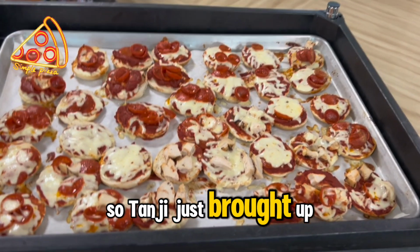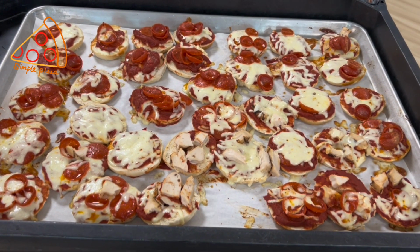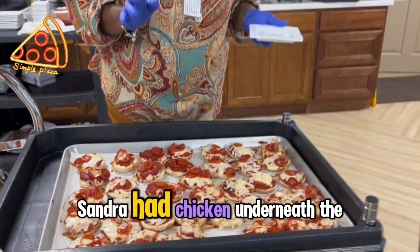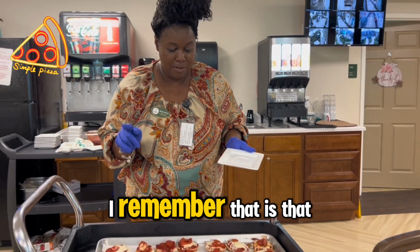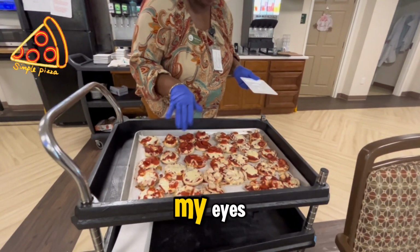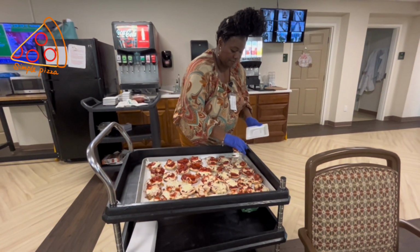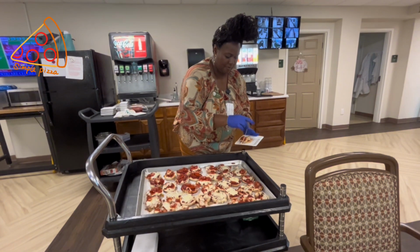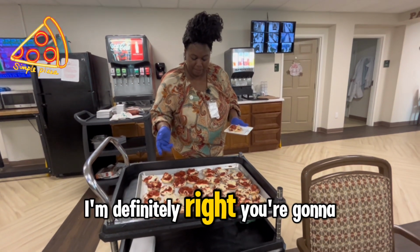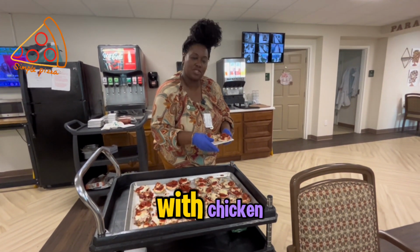So Tangy just brought up the finished product, our pizzas, and they're too hot to handle. So that's why I don't have anybody holding it up. I think I can remember Sandra had chicken underneath the sauce. I remember that. Is that right, Sandra? Yes. Okay. Look at my memory. Now my eyes move with my memory. I bet Tangie's right too. I bet you're right, Tangie. You probably picked out the right ones. Gotta give myself credit this time. I'm definitely right. You're gonna do that for all the other 12 ladies? Well, you know, I think it's mostly the ones with the chicken.